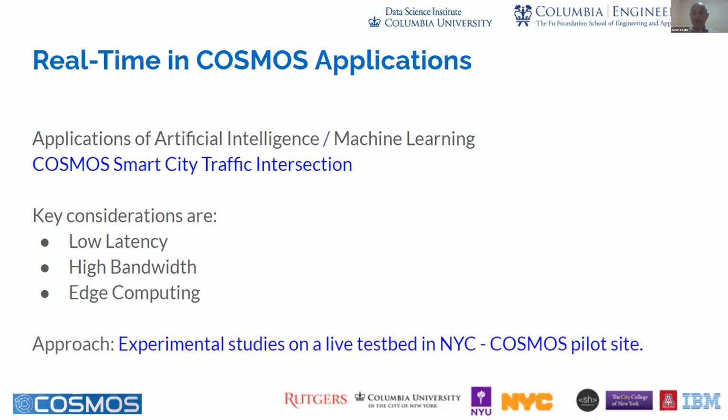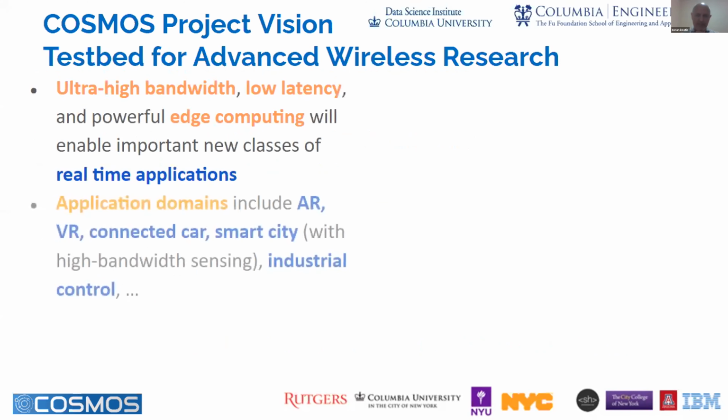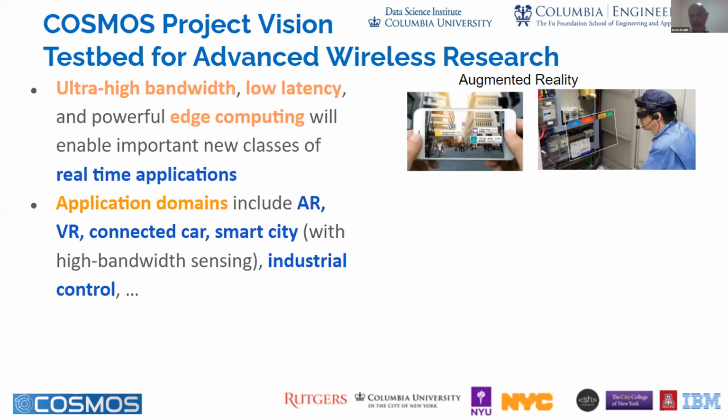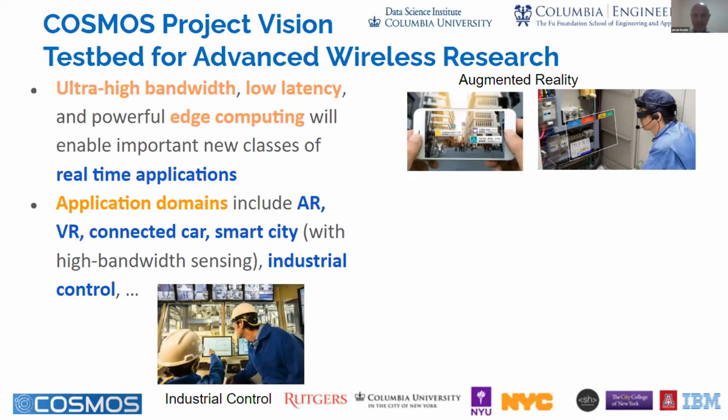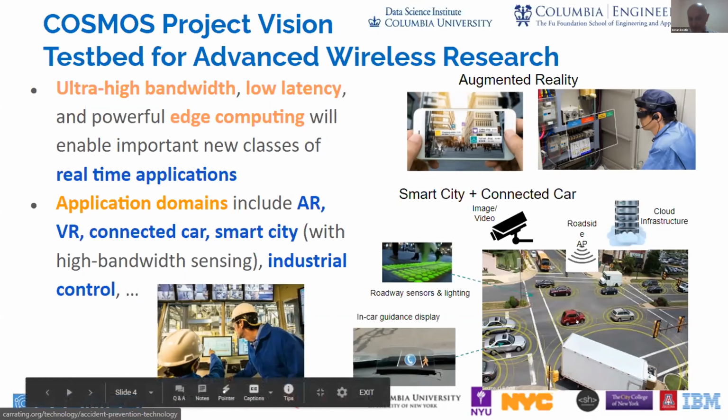So the Cosmos pilot site at Mudd Building at Columbia is a perfect place for doing these experiments. I'm just presenting here a slide that summarizes what the goals of the Cosmos experimental testbed are. And it is exactly ultra high bandwidth, low latency, edge computing for novel applications, including something that looks like smart city intersections.